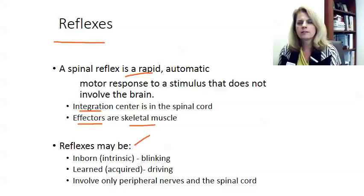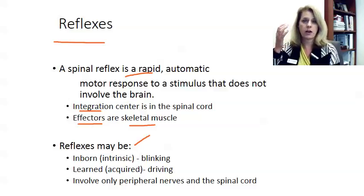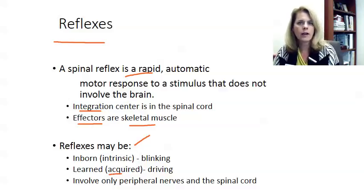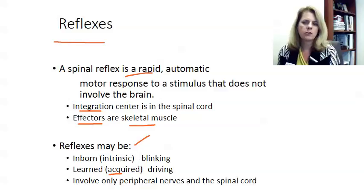So your reflexes can be inborn, like intrinsic, which means you don't have to learn them. So like blinking, if someone comes at your eye, you automatically blink. Or learned, acquired, such as driving or playing the piano. And these reflexes only require your peripheral nerves and your spinal cord. So there's no upper cortex, cerebral cortex, or brain involvement with these reflexes.